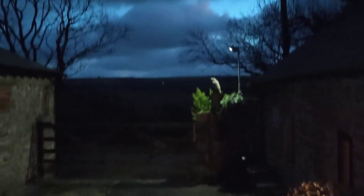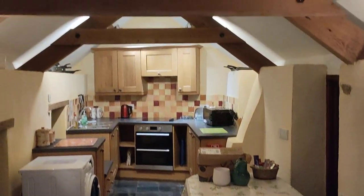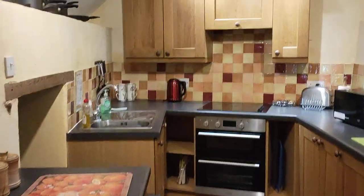So this is what we've just been blitzing. It's literally miles and miles of not a lot. Right, I'll take my shoes off because I've got them out there. Right, okay. Floor's a little bit wet still, but it's just had a waxy polish thing.